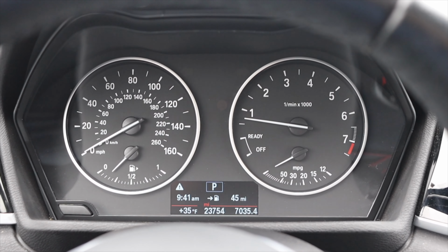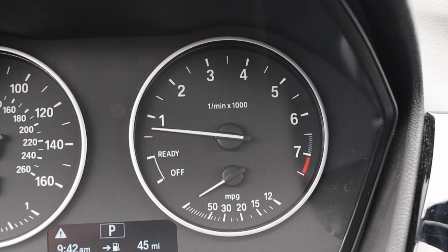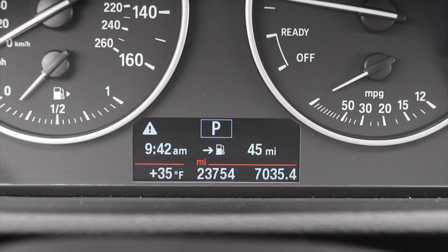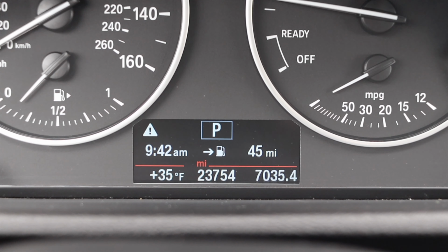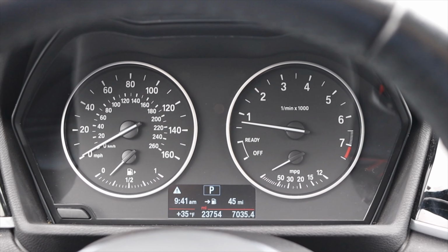In front of me, I have just 2 gauges. On the left is my speedometer with fuel inside of it, and on the right is my tachometer with MPGs inside of it. Then down in the center, I get a little information screen. I do like this a lot. It's telling me the current time, distance till empty, odometer of the car, and things like that. It's really clean and simple. I've always praised BMW for their clean and simple gauges, and it really does carry on here.